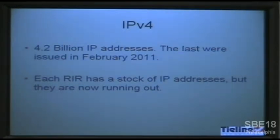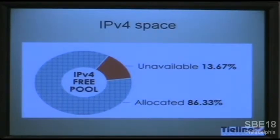The last addresses were issued to each regional Internet registry in February of this year. February 3rd, in fact, was the last date. There cannot be any more issued. So we had to go to a newer system with more addresses. But also, IPv4 has been around since the early 80s, and it's really time that we upgrade that technology. This isn't something we're going to run out of in the next month, but it is looming. What is left is only about 13%. Everything else has been allocated. And as more people have internet addresses, at home I've got them, everyone has them, that's when we start to run out.